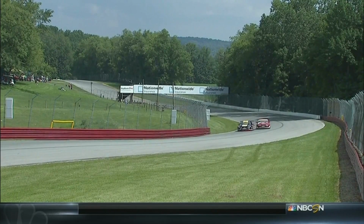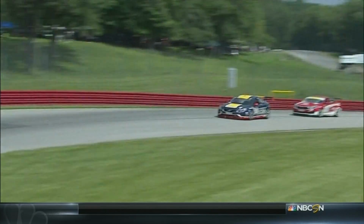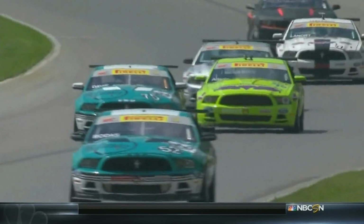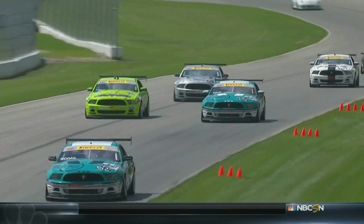But before they could get there, look at this. Mark Wilkins took a knock there from our leader in GT. His Figgy is coming through. Yeah, Figgy said that was the only incident of any kind that I had during the race.